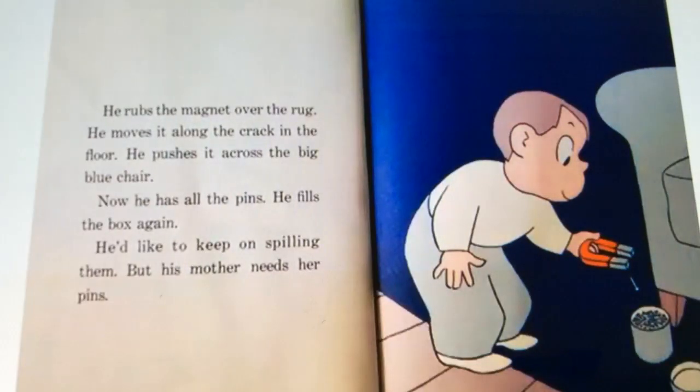He rubs the magnet over the rug. He moves it along the crack in the floor. He pushes it across the big blue chair. Now he has all the pins. He fills the box again. He'd like to keep on spilling them, but his mother needs her pins.